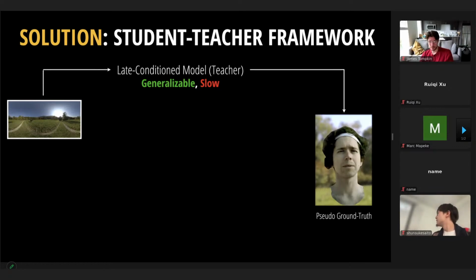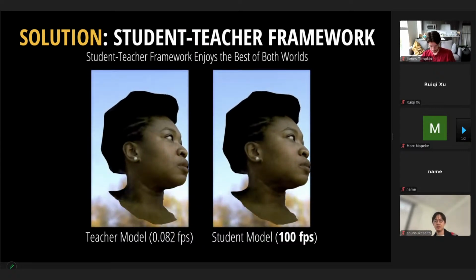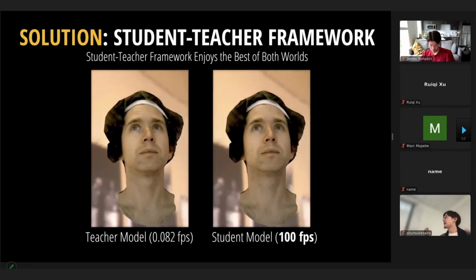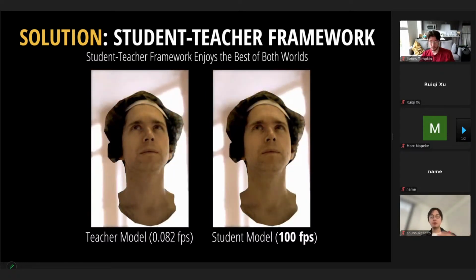So what if we take the rendered results from the teacher model as a pseudo ground truth and then supervise the student model? This way, even though we only capture light stage data, we can build a fast rendering model which can also support natural illuminations. So here's what we mean by teacher-student framework. If we distill the teacher model into the student without compromising quality much, we can achieve significantly faster rendering. So now with 100 FPS, we can render on a headset.